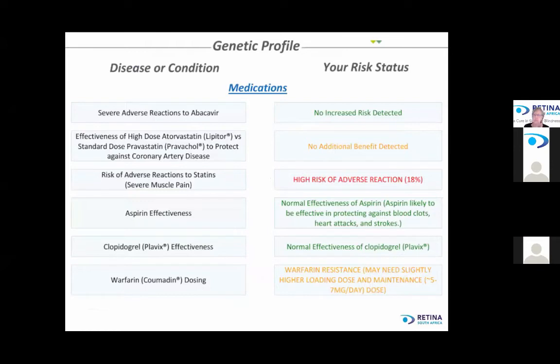And even at the moment, the people who've had this test get their prescription looking like this. So they get the medication, and on the left-hand side, for example, if you look at abacavir that is used for HIV, there is no increased risk. If you look at certain of the anti-cholesterol drugs, no additional benefit is detected. People who might have an adverse reaction to statin, such as severe muscle pain, have a high risk of adverse reaction to the one that this person might be taking. Aspirin, normal effectiveness, and Plavix, it's also a heart medication, normal effectiveness.